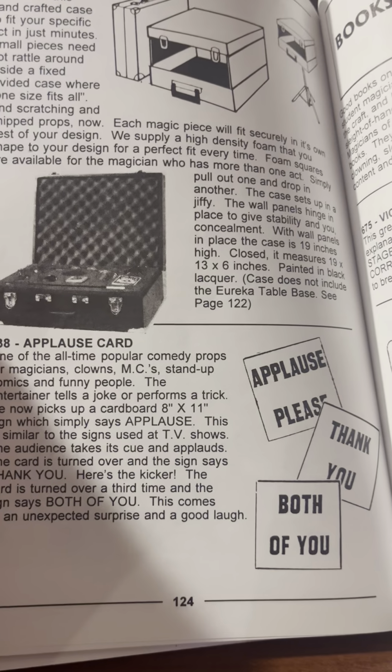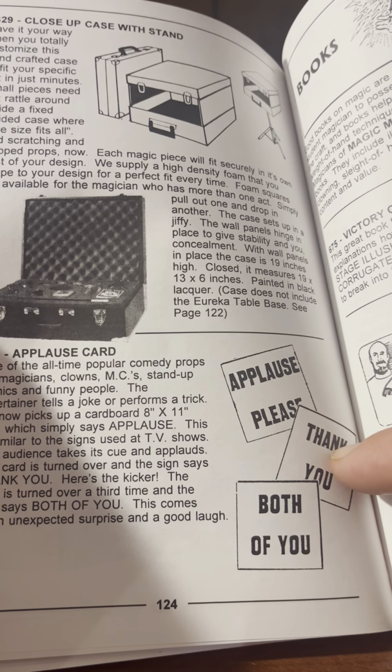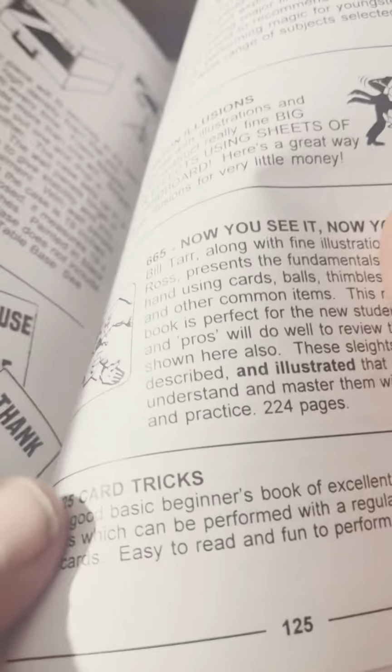Applause card. Oh, that's a cute little one. You show a card, it says applause please. You turn it over, it says thank you, and you turn it over for a third time, it says both of you. Cute little trick.